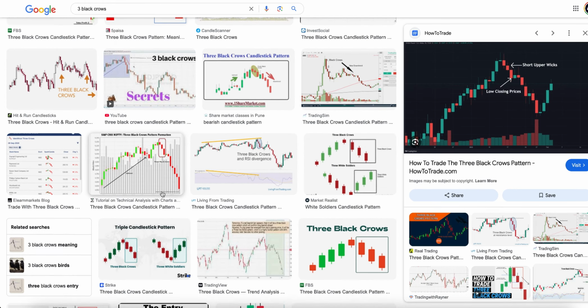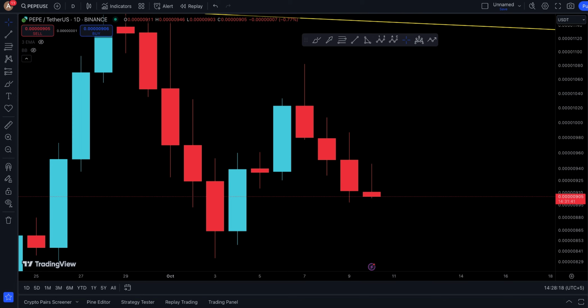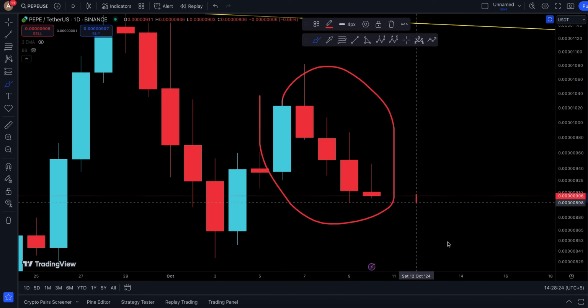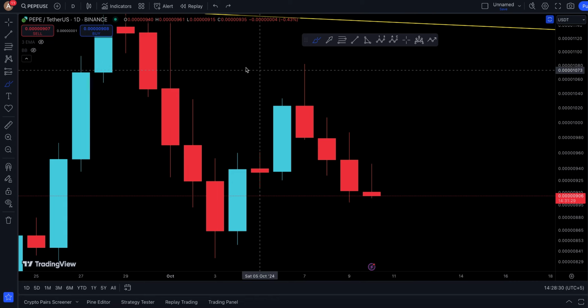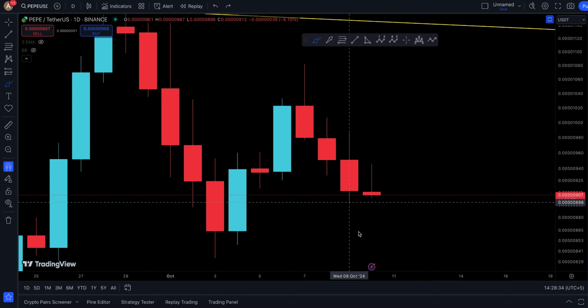So far it is pretty much clear to you guys that three black crows has already appeared, and this is where you can see that three red candles back to back actually means that Pepe unfortunately has to continue to go down, unless you see Pepe coming up to 1083 and invalidate the three black crows. You are going to be going a little bit even more lower.